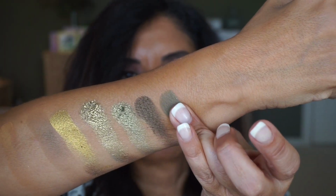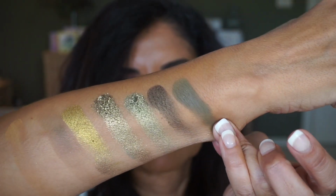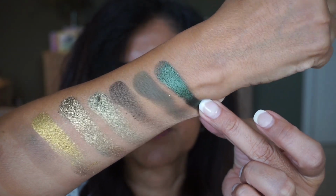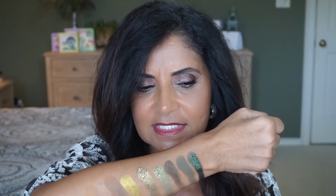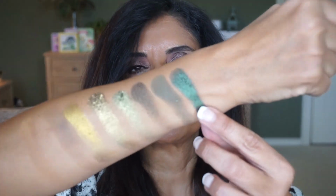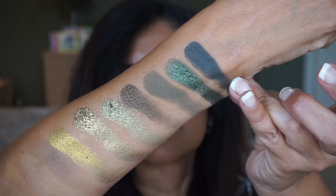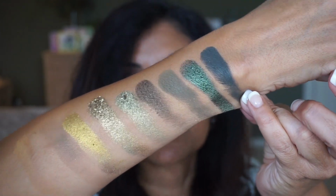This matte is called Wildlife. This one's To Earth. Ooh, real pretty forest green there. It does have a touch of blue in there too. I don't know if you can see that, but it does have a touch of blue. And then this deep matte is Trailhead. I mean, they swatch very nicely.